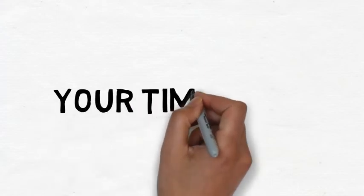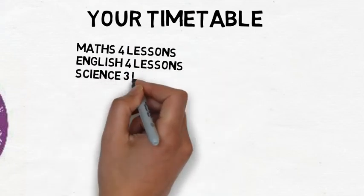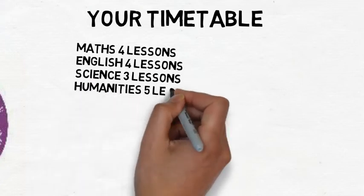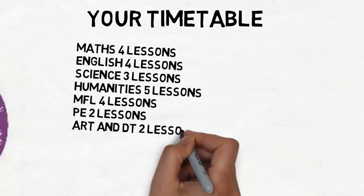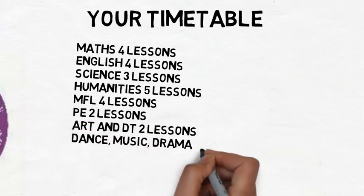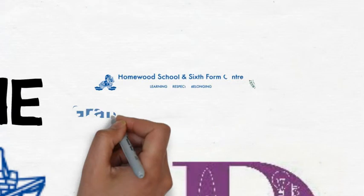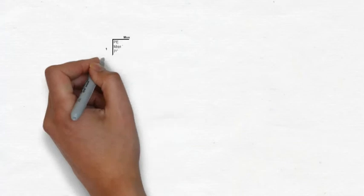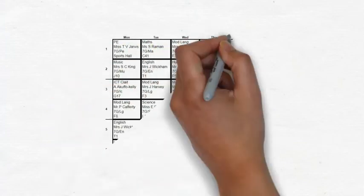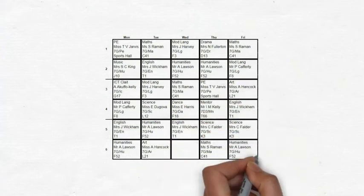Your timetable. Each week you will have the following lessons: 4 maths lessons, 4 English lessons, 3 science lessons, 5 humanities which include history, geography and ERS, 4 MFL lessons, 2 PE lessons, 2 art and DT lessons, and 1 lesson of drama, music, dance and ICT. If you are in the grammar stream, the curriculum you follow is slightly different from this. On your timetable, you will see your teacher, room number and subject. It is worth making a few copies of this as it helps you plan for each day.